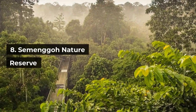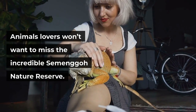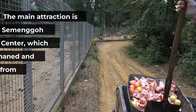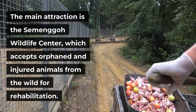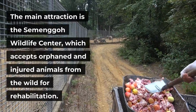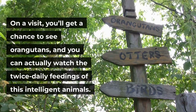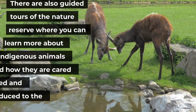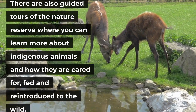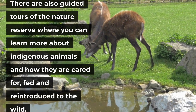8. Semenggoh Nature Reserve. Animal lovers won't want to miss the incredible Semenggoh Nature Reserve. The main attraction is the Semenggoh Wildlife Center, which accepts orphaned and injured animals from the wild for rehabilitation. On a visit, you'll get a chance to see orangutans, and you can actually watch the twice-daily feedings of these intelligent animals. There are also guided tours of the nature reserve where you can learn more about indigenous animals and how they are cared for, fed and reintroduced to the wild.